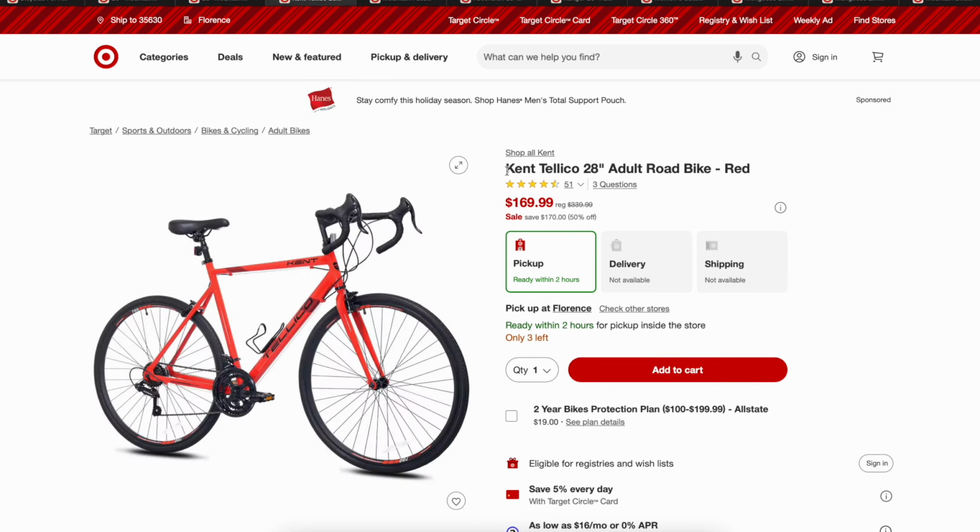Another bike, this is the Kent Teleco 28-inch. I don't know if this is their answer to the Ozark Trail G.1, but it's a little cheaper, doesn't have as good of features. It just kind of has the look, but that price, very appealing. Gift-wise, normally $339.99. Matter of fact, this looks like a Walmart price to see it at Target. So that's pretty good, and it's available in my local store. They only have 3 left. Maybe it would be available in your local store. I hope so. It's a good-looking bike.